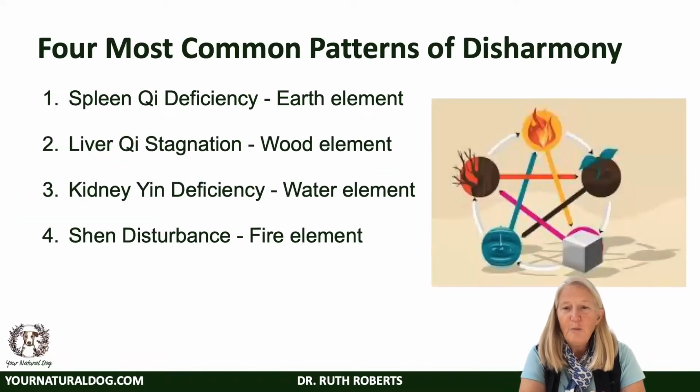Now, the four most common patterns of disharmony that I've seen are spleen qi deficiency, and many would argue that it all starts with spleen qi deficiency, liver qi stagnation, and kidney yin deficiency, and then lastly, Shen disturbance, which is related to the fire element. Shen disturbance is going to be the behavior issues that we're starting to see just rampantly in our pets.